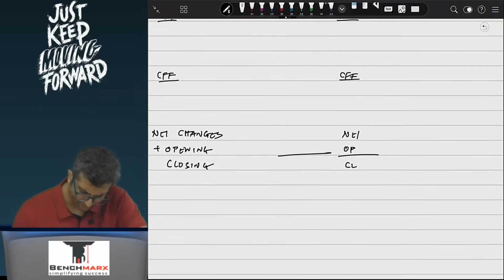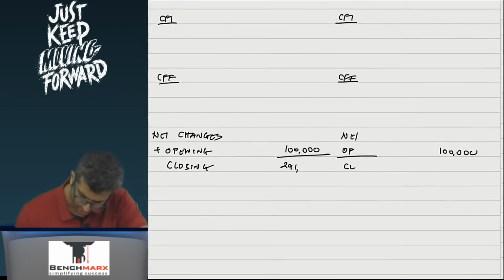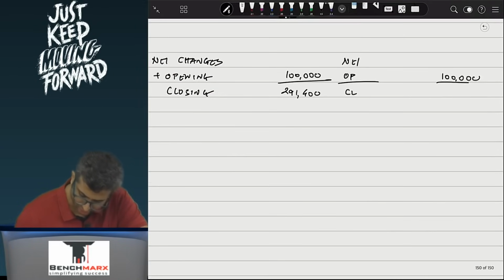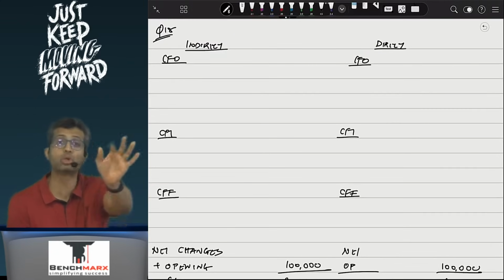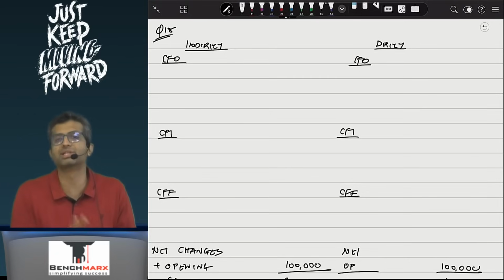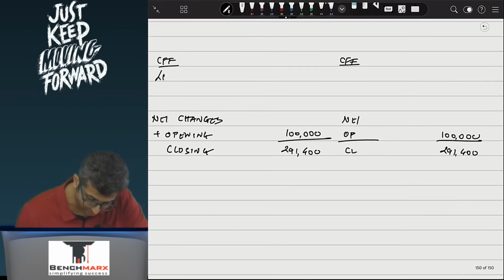Okay, let us populate the data. Opening cash is 1 lakh and I clearly know that the closing cash is 2,91,400. This is your closing cash. So I want to find the net change in cash and cash equivalent. To be honest, during the year, the only cash flow in my understanding is loan taken. Money that has come into the company's bank account is loan taken on 30th September. That is the only cash flow. That is a financing activity.